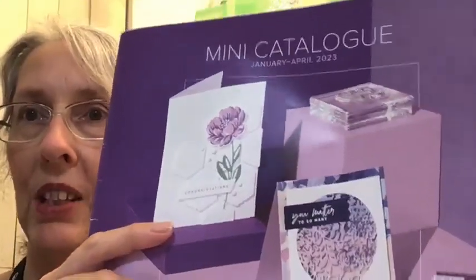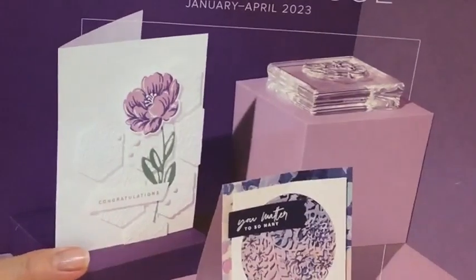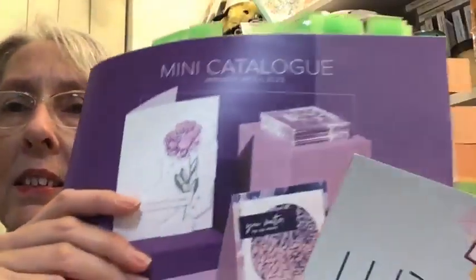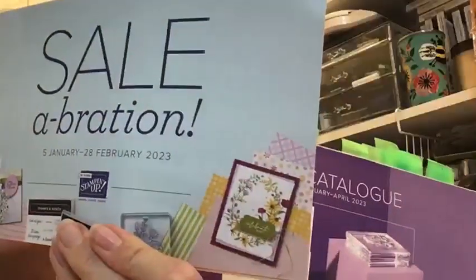While we're current in January and February, this one goes to the 1st of May. The dates are always on the back of your catalogue. This one goes to the 1st of May, and the dates are on the front of this one, until the 28th of February.